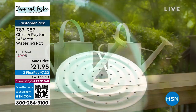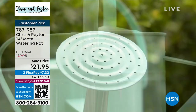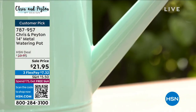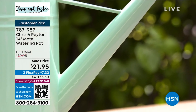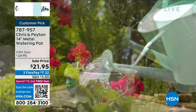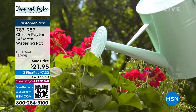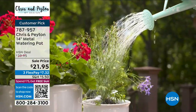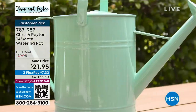These are customer picks, all 5-star reviews. I love that nice big rain spout. And again, I love how big the watering can is, because I do have cans that are so small I may as well just use the hose. And they're not pretty. These are pretty, so you can leave them out. You don't have to hide them away when you're not using them, and it makes it convenient to have it right there.